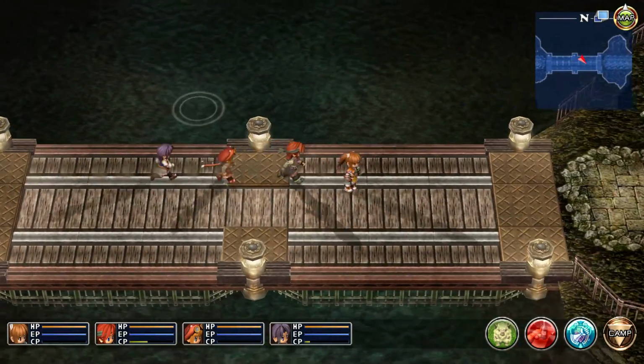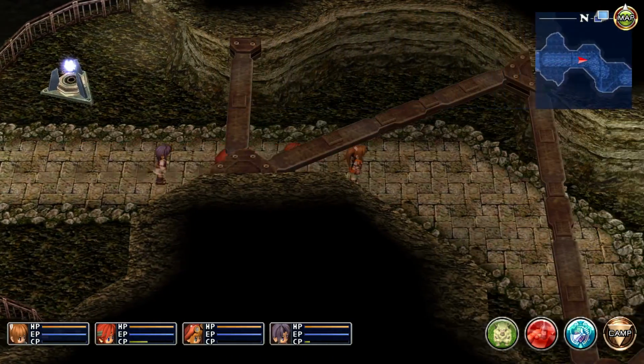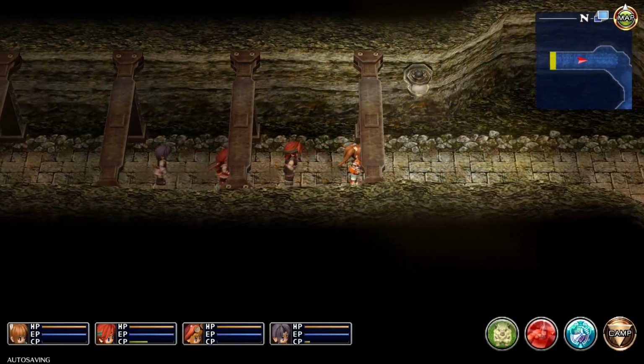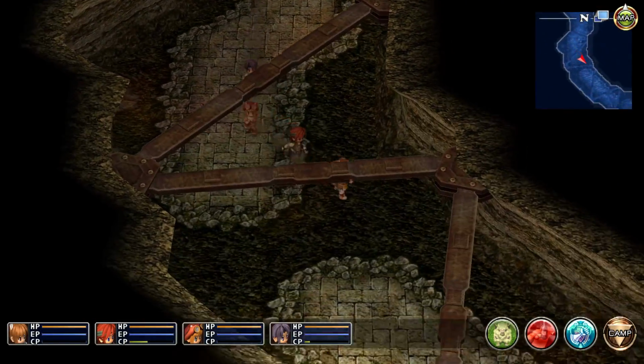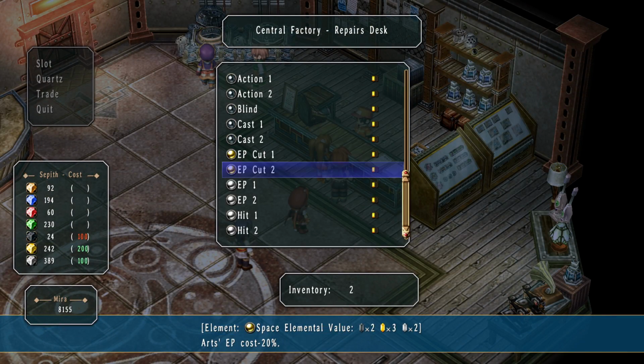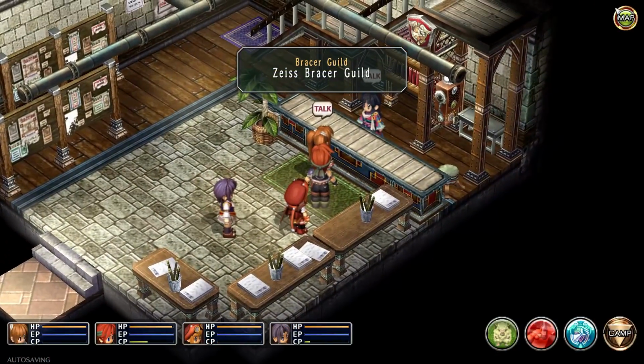So there are some people who prefer to take care of Caldia Tunnel Monster now. I've already gone ahead and done that, so... And I've already taken care of the chest down here, so nothing else for me to do at this point. Okay, I can make an EP cut too, might as well. And let's go ahead and report.